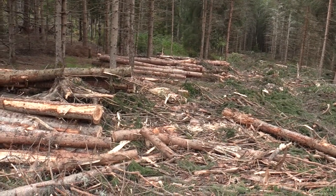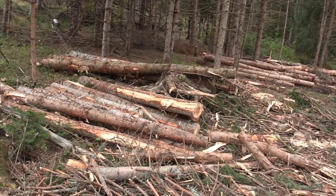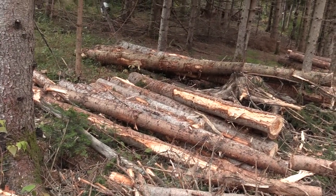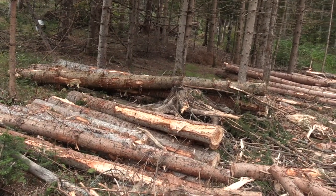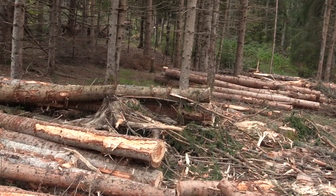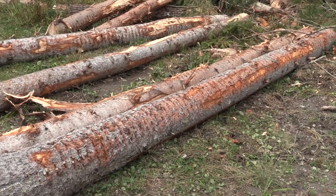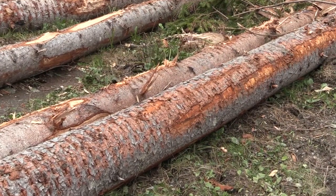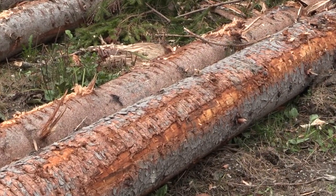The logs, once cut, are just piled alongside the road or the trail that the harvester has gone through. The logs are in different lengths and piled in different places according to their length and species, to be later picked up. The markings on the bark of the tree show that it's been cut by a processor. The little wheels that we saw earlier that pull the log right through the trimming head leave the marks on the trees.